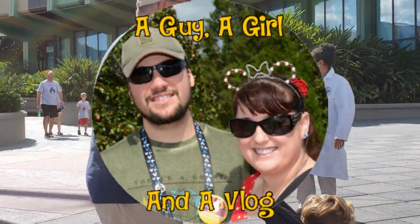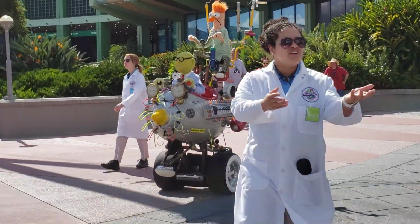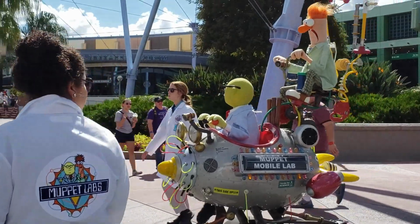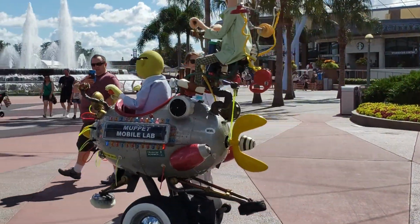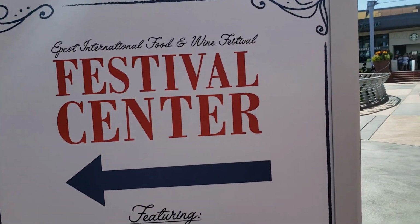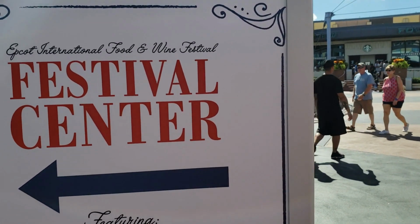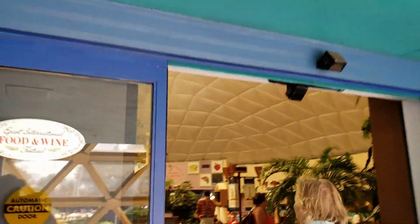That's true, Beaker. Come follow us right behind Spaceship Earth. We're going to do some amazing new discoveries right here, using science, using technology, even using Beaker. Gee, which way should we go to the festival center? I think we need to go that way. All right, guys, we're going in.